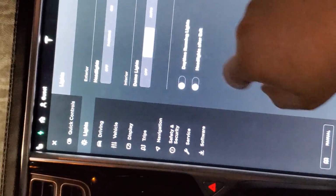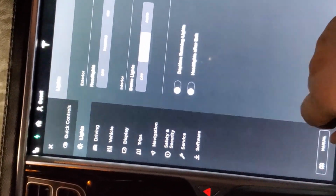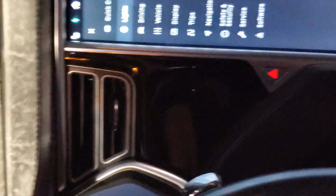Lights, headlights on auto, dome lights. Let's turn these on. Whoa, look at that. It's like daylight up in here now. You can see what I'm doing. See vehicle. Auto, I mean, look at all this. Nice. The display, I think it's perfectly good now.